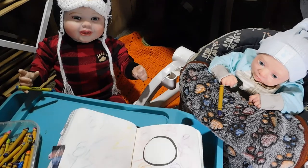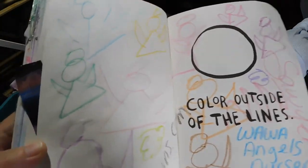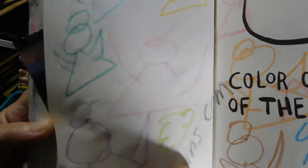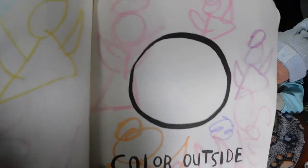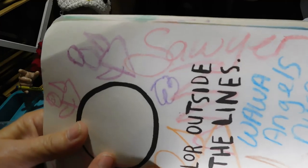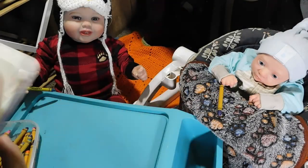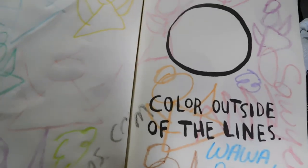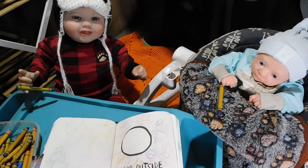Right. So I colored everything outside the circle, and what we did is we did a bunch of different angels for WaWa's Angels Nursery Day. So this day will always be remembered. We've got WaWa's Angel Nursery. We put Sawyer, because that's my WaWa's Angels Nursery baby, and you can find her on reborns.com. So there you go. That was a lot of fun to make a bunch of just random angels.